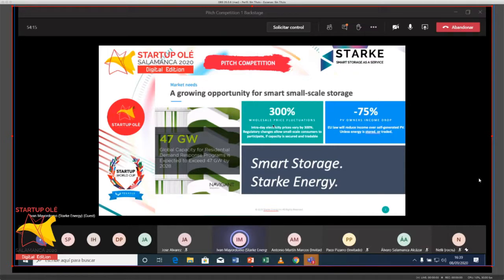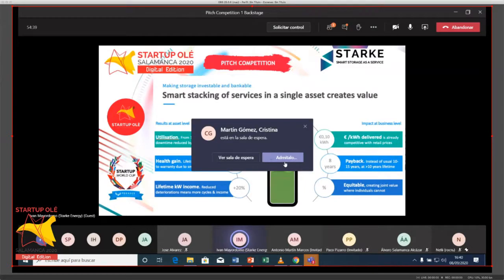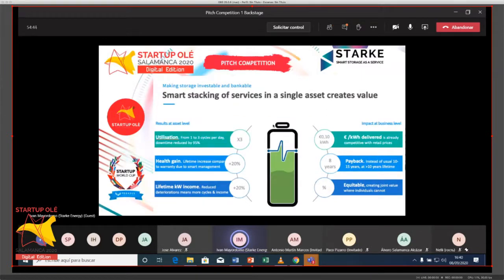Under these circumstances, batteries present the perfect solution, and we bring this technology to the next level by smartly stacking different services, so batteries are used 3 times more while requiring 20% less. And therefore, without the client having to invest a single euro, since we are based on an as-a-service model where we finance the battery and the client pays for the benefits they receive as they receive them.